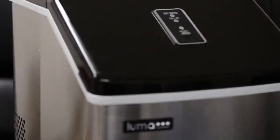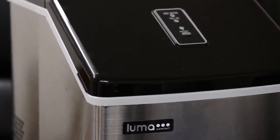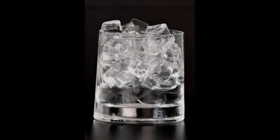The manual recommends using this mode if you'll be using the ice maker in warmer temperatures, above 70 degrees Fahrenheit, basically, to ensure that the ice forms completely. If you use the thicker setting in a cooler space, however, the block may be too dense to break easily. Other clear ice makers we tested had specific buttons for ice thickness control, but they required the same amount of trial and error to adjust thickness as the Luma Comfort Ice Maker, but it takes longer than bullet ice makers.